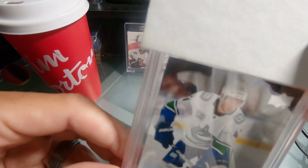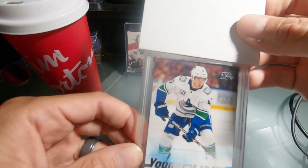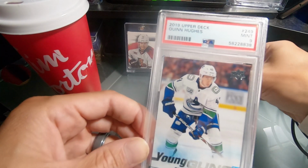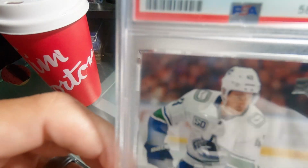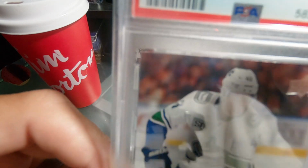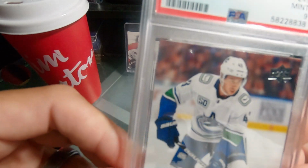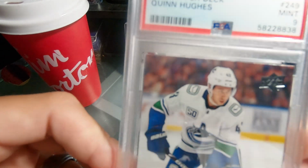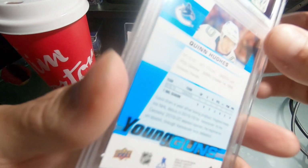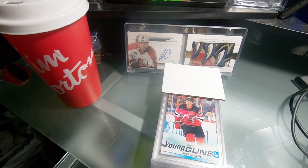I have a note that there is a tiny flake in the top left corner. Just a touch of white. So it's a PSA 9. You won't be able to see it on the camera here, but if you watch my other video on pre-grading, with a magnification, you can just see that there's a small flake there. I can actually see it with my eyes. I'm not sure if you'll be able to pick up on that, but the tiniest white spot is enough. So anyways, Quinn Hughes, PSA 9.